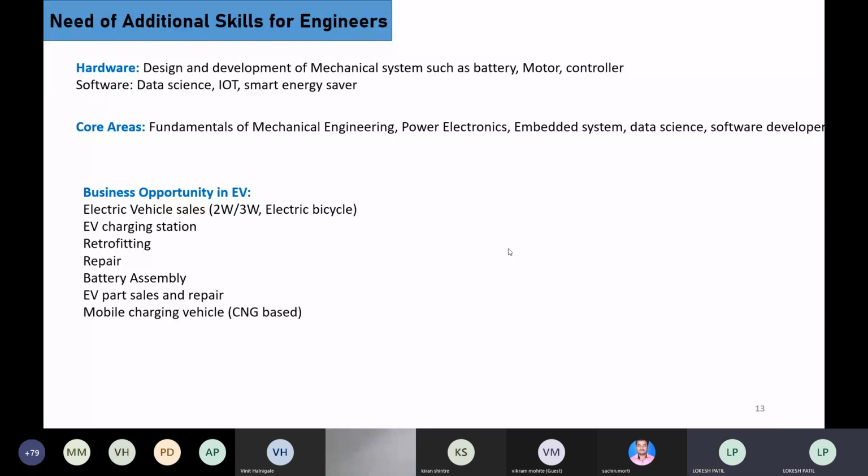You can think of having a repair business, because today IC engine-based vehicles are getting obsolete now. Since maintenance is less, the mechanics will lose their jobs or their businesses also. You can think of opportunities. You can skill yourself in assembling batteries, repairing electric vehicles and all, right? Motor-related parts, rewinding the motors and all. So this kind of business you can start with. EV parts sales and repair, you can think of this also.